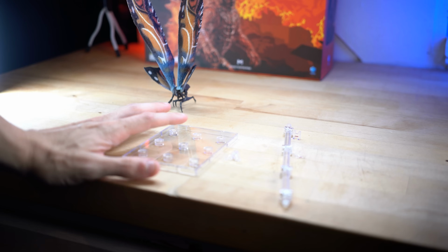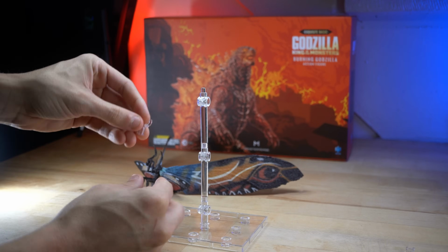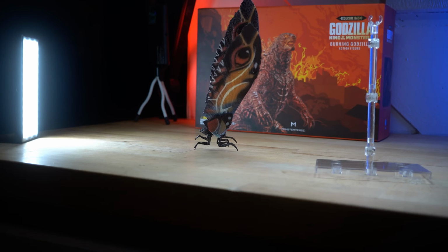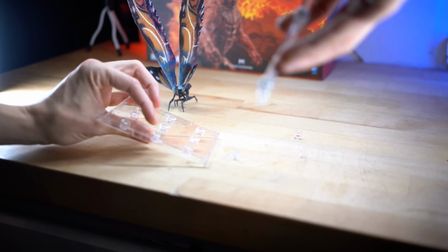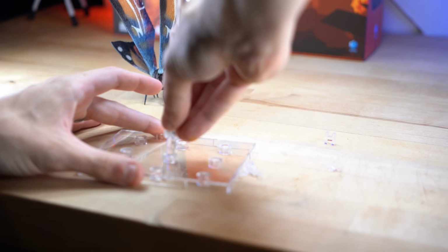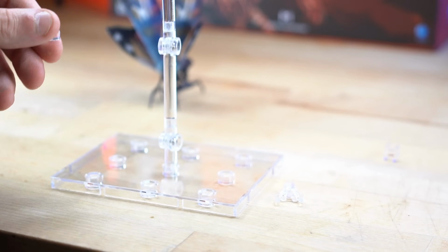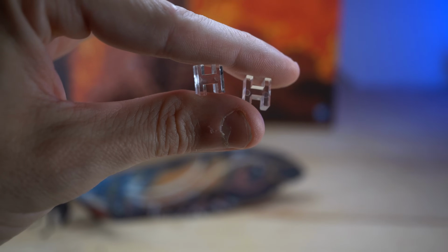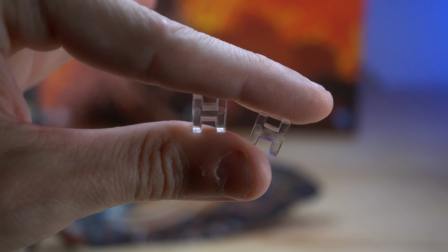Okay, so I usually don't bother with stands a whole lot with the figures unless I really need them, and obviously I think Mothra really needs her stand. Unless you'd just rather have her be like this all the time. So let's see, how do we put this together? It's very simple, I'm assuming. Bigger end goes in here, nice. And if you notice, all of these little things have an H for HIYA Toys. I don't know if that's intended. I'm really struggling actually to figure out what these are for. What are these for? I guess the joke is on me.